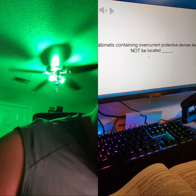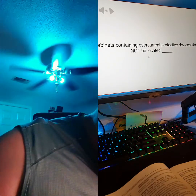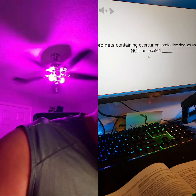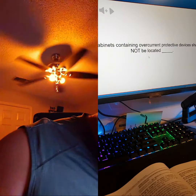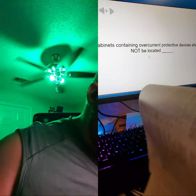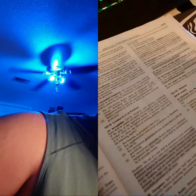Not exposed to physical damage, not in the vicinity of easily ignitable material, not located in bathrooms. So you're looking at E, right? Not located over steps. When you wind up with a code that has both, you can have multiple choices. So this is where the flashcards really get you thinking, because you can't just pick the obvious one.